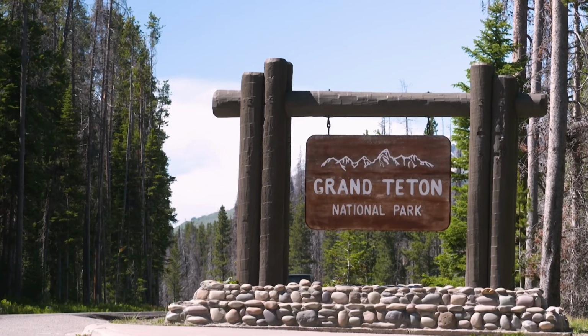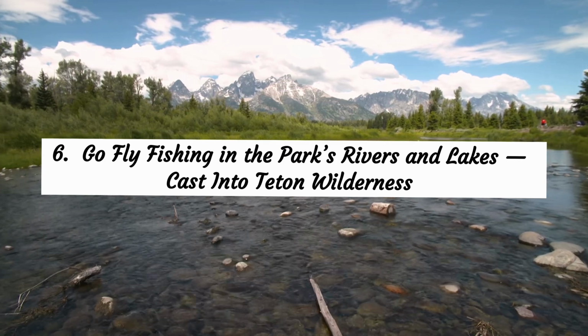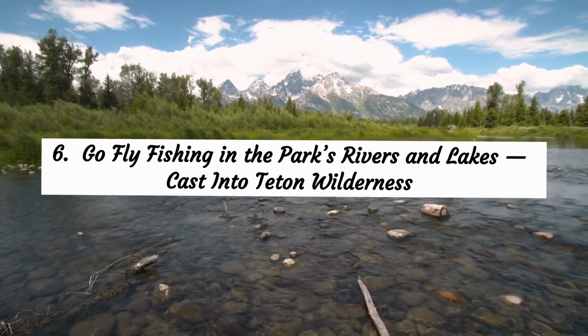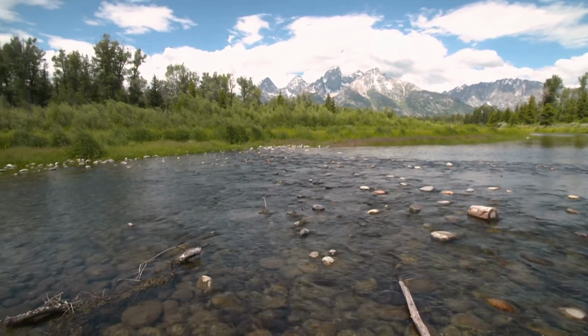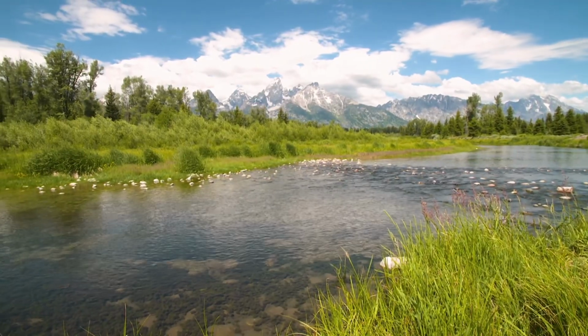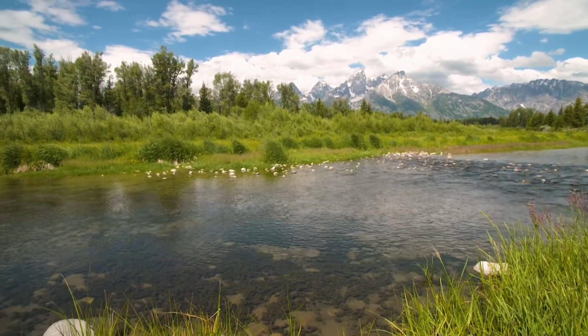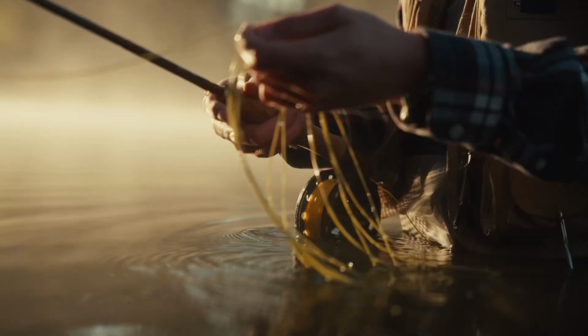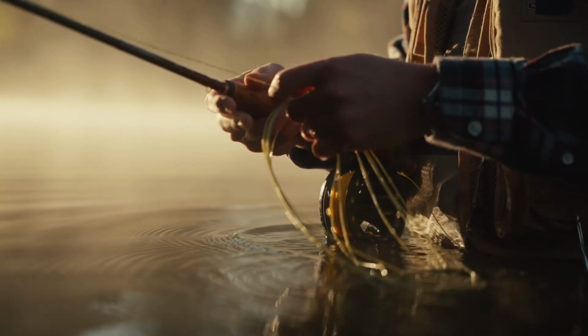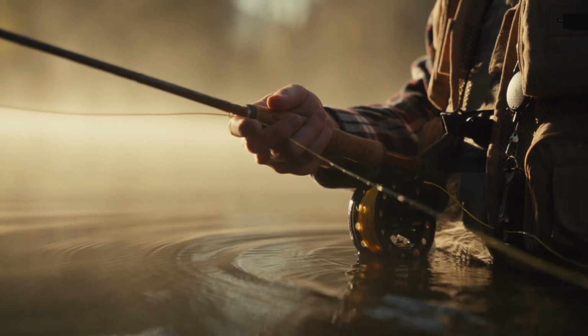6. Go fly fishing in the park's rivers and lakes, cast into Teton wilderness. If peace has a sound, it's the whisper of your fly line arcing through crisp mountain air. In Grand Teton National Park, fishing isn't just a pastime, it's a way to connect with the wilderness on its own terms. With towering peaks above and crystal waters below, Grand Teton offers an angler's dream.